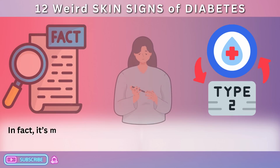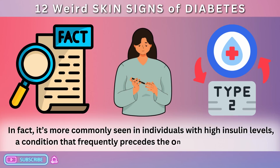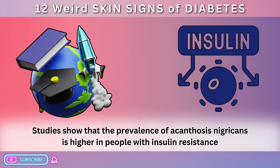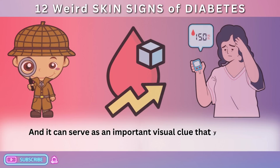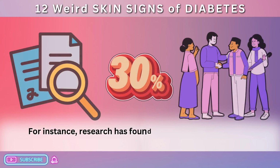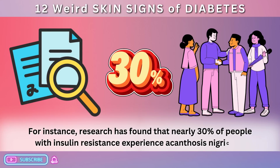In fact, it's more commonly seen in individuals with high insulin levels, a condition that frequently precedes the onset of type 2 diabetes. Studies show that the prevalence of acanthosis nigricans is higher in people with insulin resistance, and it can serve as an important visual clue that your body is struggling to manage blood sugar properly. For instance, research has found that nearly 30% of people with insulin resistance experience acanthosis nigricans.